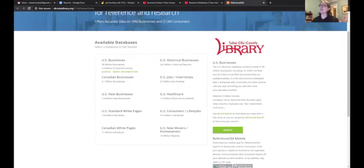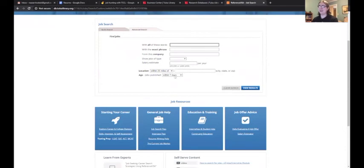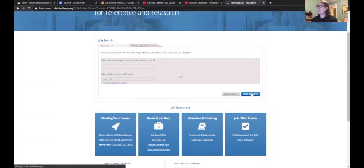So Reference USA, again, it's a database that is accessible from anywhere, but you would need to put in your last name and library card number to get in. If we go to US Jobs and Internships, usually the advanced search is going to be more what you want to do, but I'm just going to do a quick search for right now. You can do a search of jobs in the area. So if I want to just search for who is hiring right now in Tulsa, Oklahoma, I'm going to go real broad, and it's going to overwhelm Reference USA, and they're going to take a while, but they will eventually return to me a list of job openings in Tulsa.